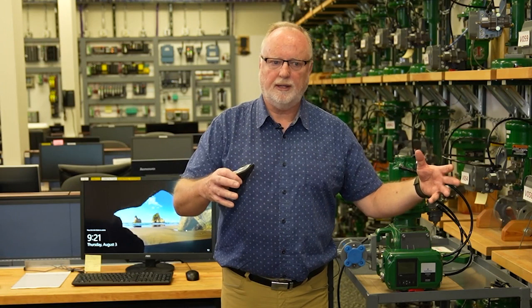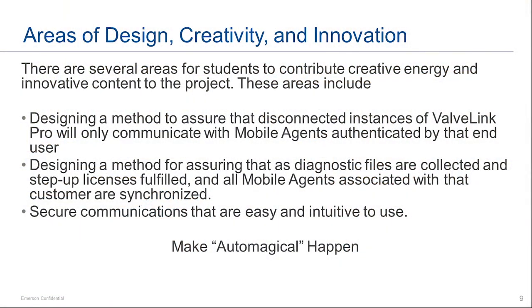The system's going to be standalone and disconnected from broader systems. Obviously, the product that we would use is highly integrated into our back-end systems, both for the billing of software and the collection of these files, and also the security piece. But for your job, it's just to develop this standalone, isolated system, again, for us to show the functionality to our customers. And there's several areas here where we're looking for design creativity and innovation.